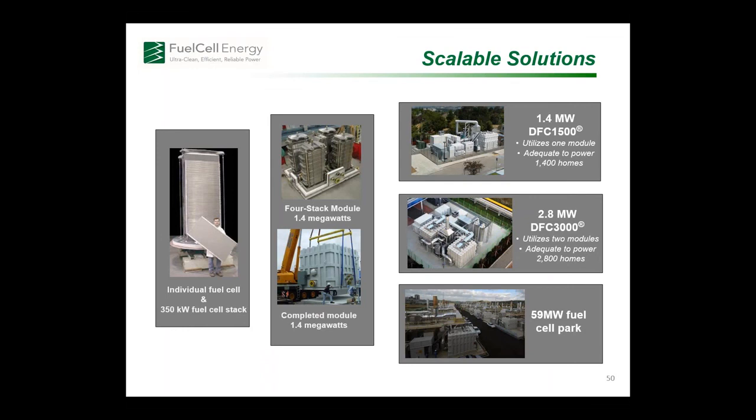And this gives you an idea of physically what these things look like. The fellow in the picture on the left is holding a single fuel cell. So you saw that cartoon on the previous slide. That's what a real one looks like. It's a little bit more than 2 feet by 4 feet, and it makes just under a kilowatt of power.